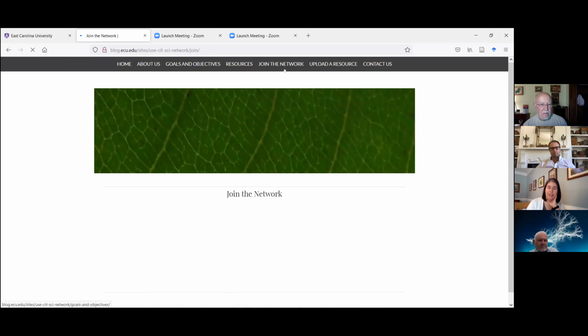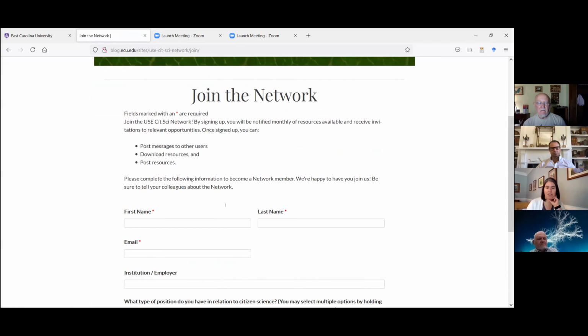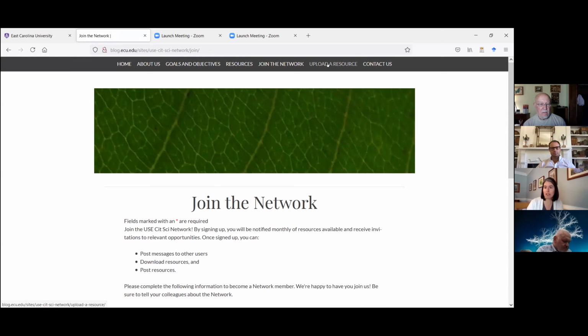But also at the top here, there's a join the network button. You're welcome to click on that if you're interested. It's a very short little form, as you see, to join the network. Then you'll be on the email list and find out about activities. You can also upload resources if you have lesson plans or other pictures, anything you would want to share, you're welcome to do that as well. And there's a contact us button as well.